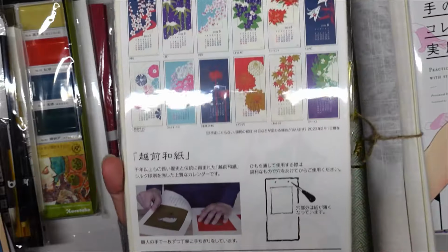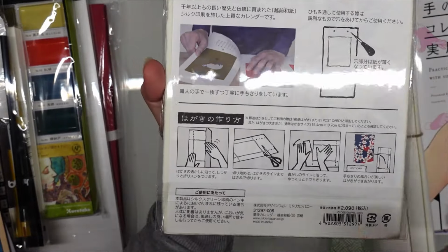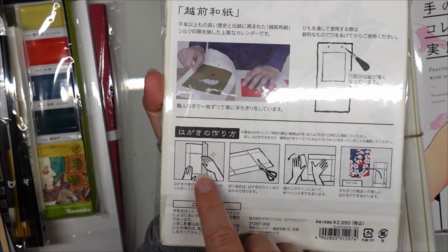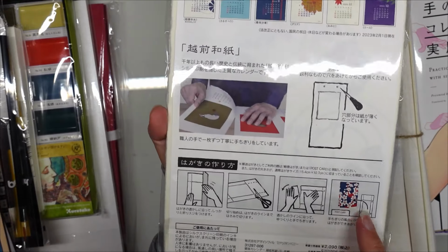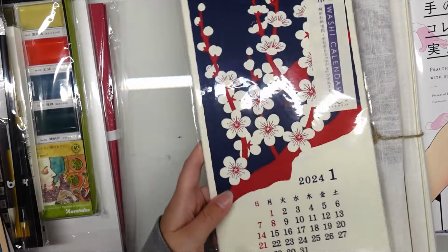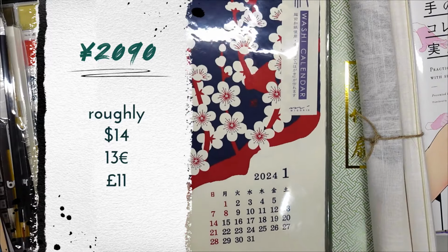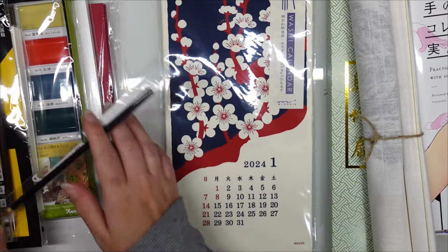What's interesting is that you can basically cut out or rip out the center of all of these pages and then use them as postcards, or I guess hang them around your home as art. This one was a bit more expensive at 2090 yen. Just as a side note, the weeks start with Sunday in this calendar.